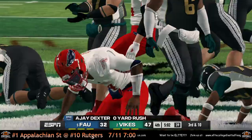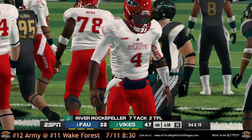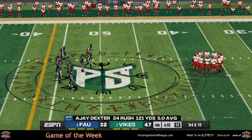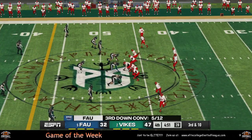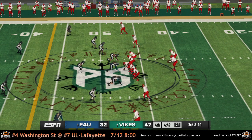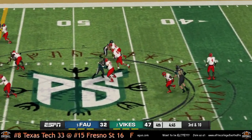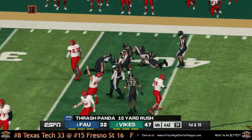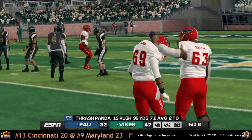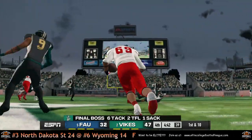He's gobbled up in the backfield. And they'll look to convert here on another third down. He makes his way to about the 38. That's good for eight. That makes it first and 10.